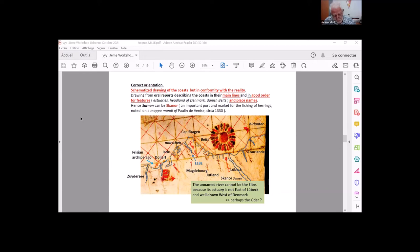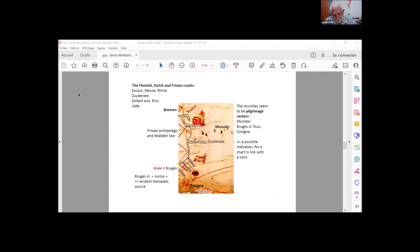And then it appears the long unnamed river cannot be held, because first, its bad placement east of Lübeck. Second, its good placement west of Denmark, maybe the other. To complete, a look at the Flemish, Dutch and Frisian coast shows a good succession of the mouths of the Escaut, Meuse, Rhine and Zuiderzee. Also the Frisian archipelago, schematized in red, with the Wadden Sea. And we must note the writing of Bruges in Norway, Bryge, as a good proof of a Hanseatic source.